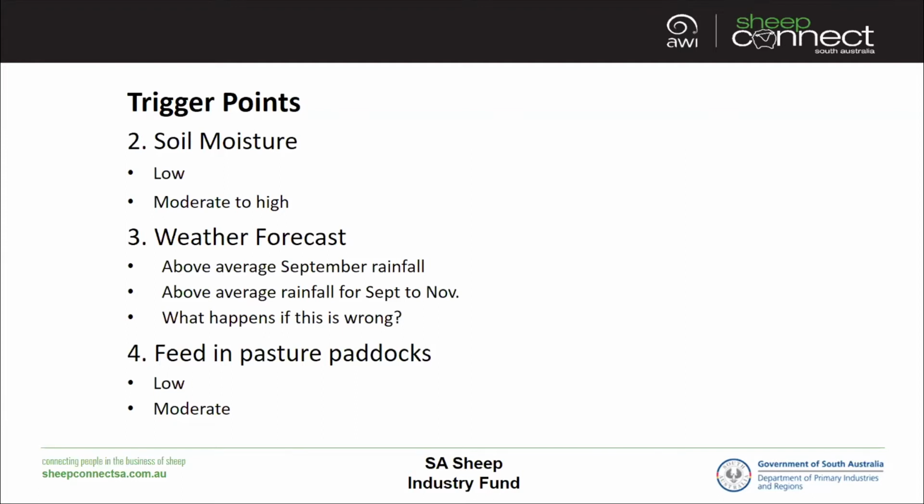However, if you've got moderate to high soil moisture levels, your options are more open. So you could either graze it, maybe in the better parts, cut it for hay, or even leave it for grain.